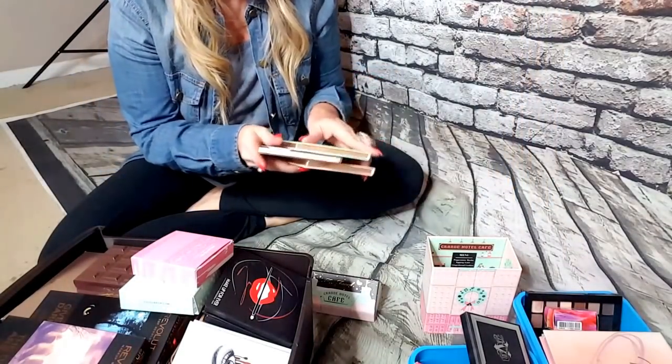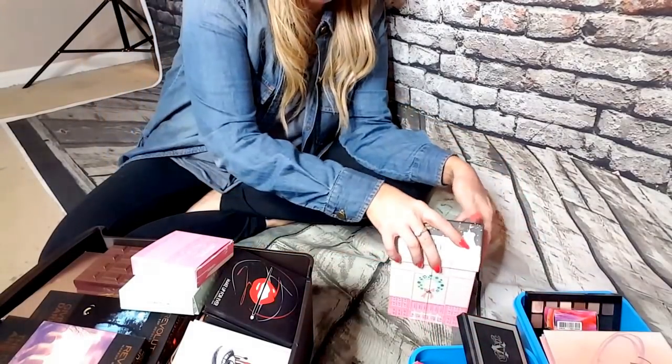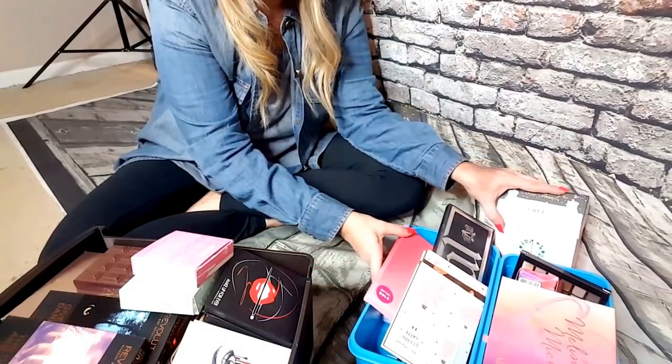So I'm going to give away, sorry, I'm going to give to family members. These 2 boxes right here are the giveaways, and this is for Mama.